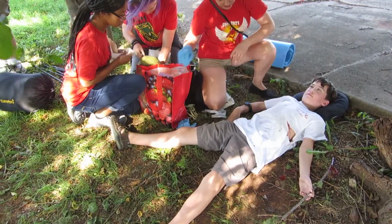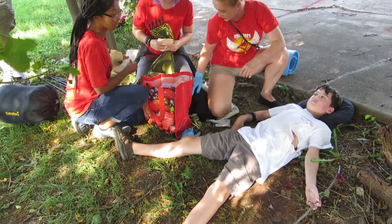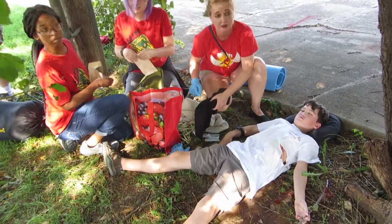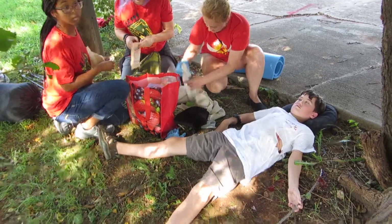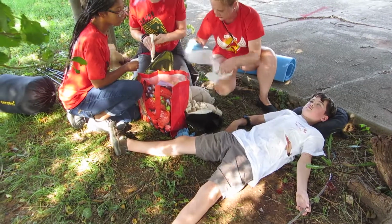It's bleeding. We need to stop the bleeding. Have we got anybody to run and go get help? Anybody run to go get help yet? Anybody made an assessment of how many people are here?